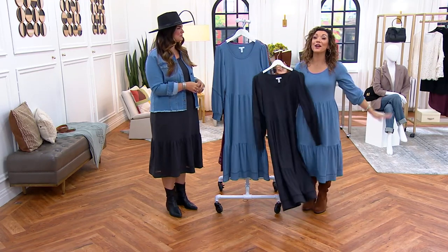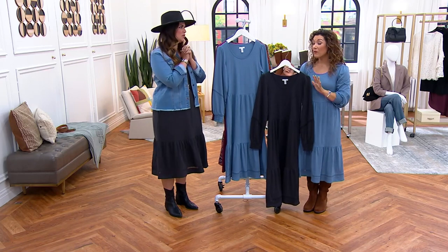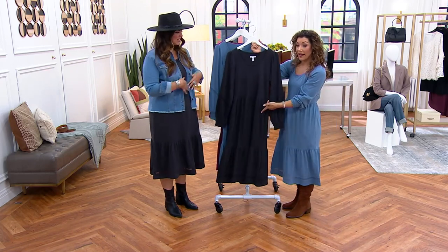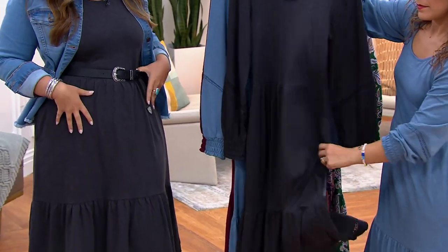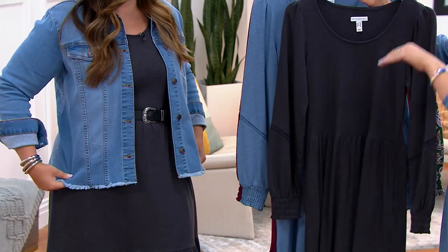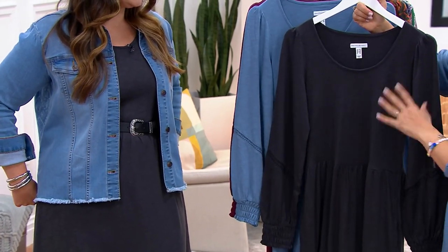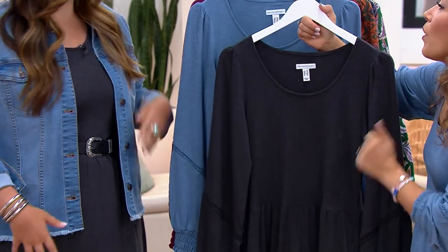Let's talk about this though, because you've got three solid colors and great prints. Some of them are limited. So Tess is in this wash black. It's so pretty. Very cute. All day I've been wearing it by itself, but I threw on this jean jacket because it's a little chilly in here. It has this cool, relaxed look because of the wash. It's more lived in, like your favorite cowgirl boots or denim jacket.